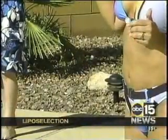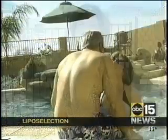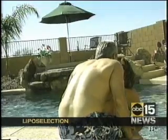A stomach she's now proud to show off. And now I look and I'm like, all right, woohoo, and so I'm really excited about it. And so is her husband. It has really kind of turned our little flame into an inferno. Ann Stevens, ABC 15, your Valley News Leader.